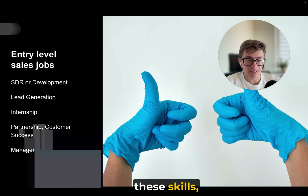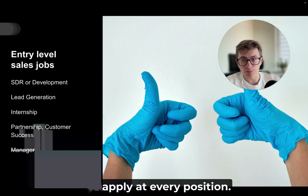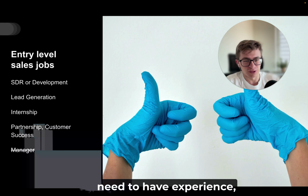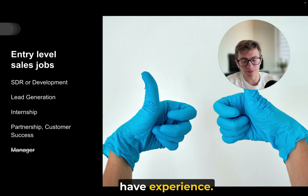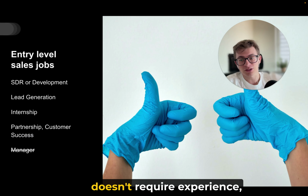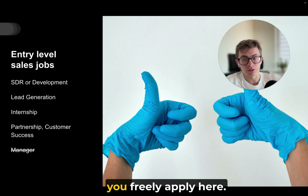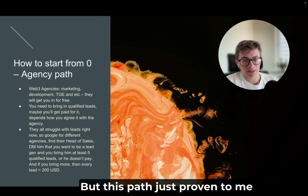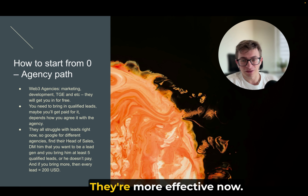And after you have the skills, you can go here and apply to every position, and they can't tell you, dude, you need to have experience, because you will already have experience. If you find a position that doesn't require experience, you freely apply here. It's not a problem. But this path has proven to me that it's really more effective.